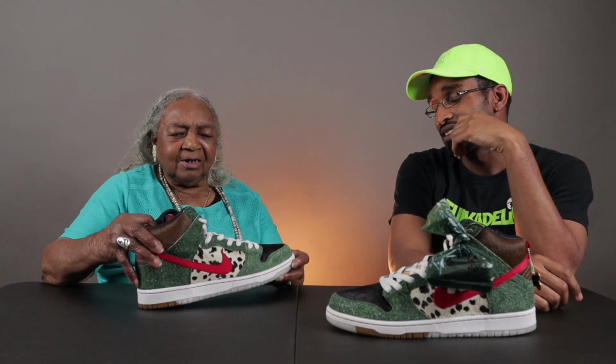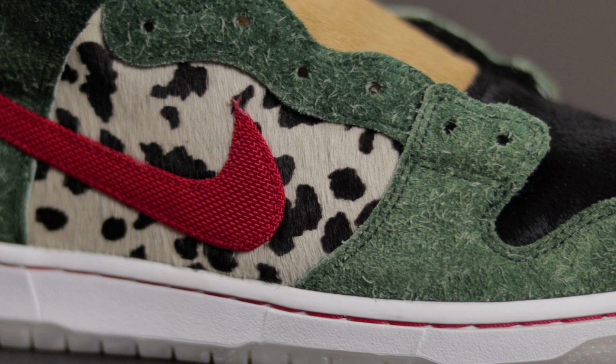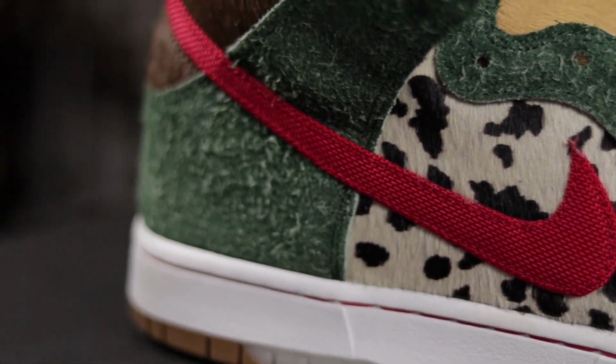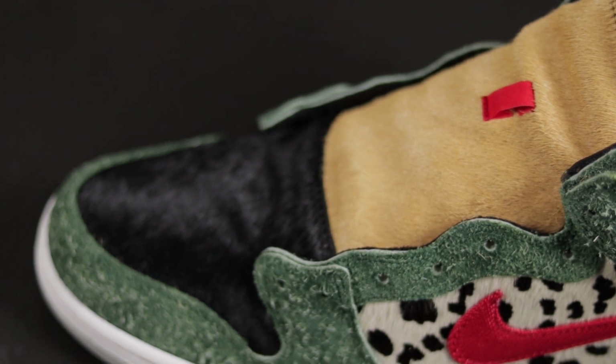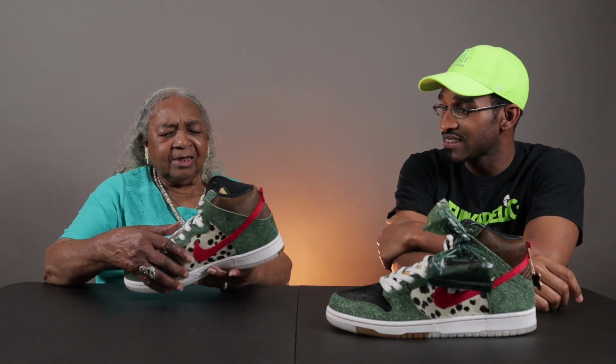This is a very anticipated release for April, and as you can see, it has a lot of dog inspired themes to it. So what was your initial thought on this sneaker when I first showed it to you? Well, first of all, it's such a beautiful sneaker. I've never seen one looking like this. It's very beautiful. Got a lot of detail. It has a lot of style. It's very classy. You can wear it with most anything.